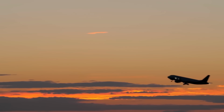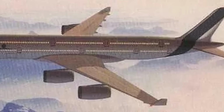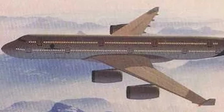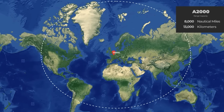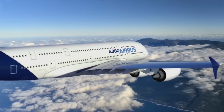The last concept on our list was one by Airbus considered back in 1996. Called the Airbus A2000, it could carry 600 to 1,000 passengers, in which economy class passengers would sit on the top deck of the 3-decked aircraft, business class passengers in the middle deck with 3 aisles, and first class passengers whom beds would be available in the lower deck. The Airbus A2000 was intended to have a range of around 8,000 miles or 13,000 kilometers. Ultimately, this project evolved into the Airbus A380 that we know and love today.